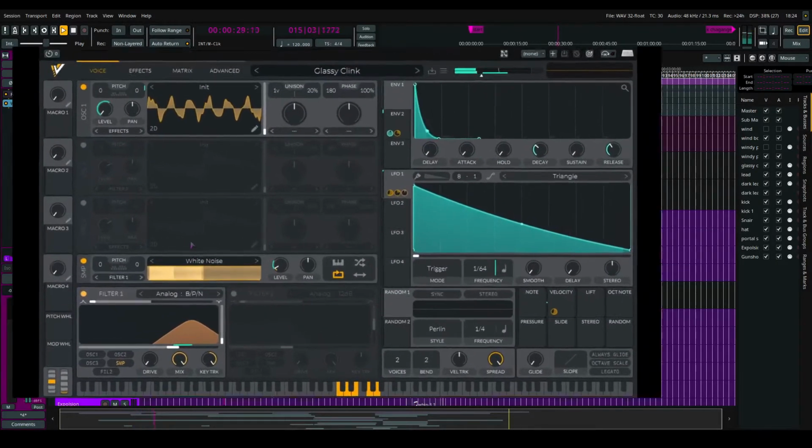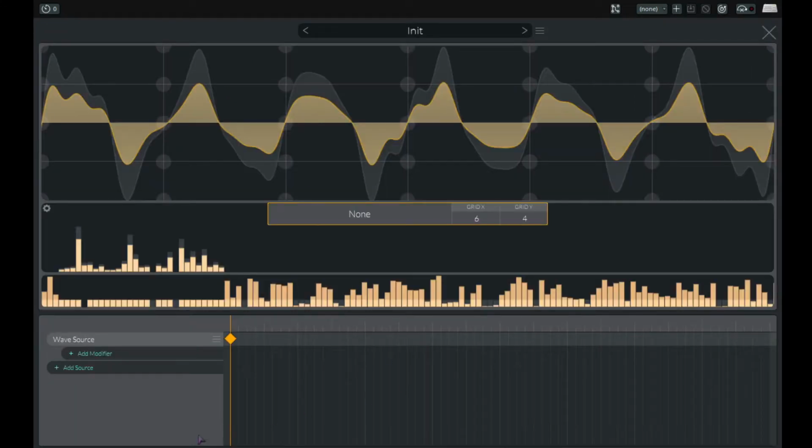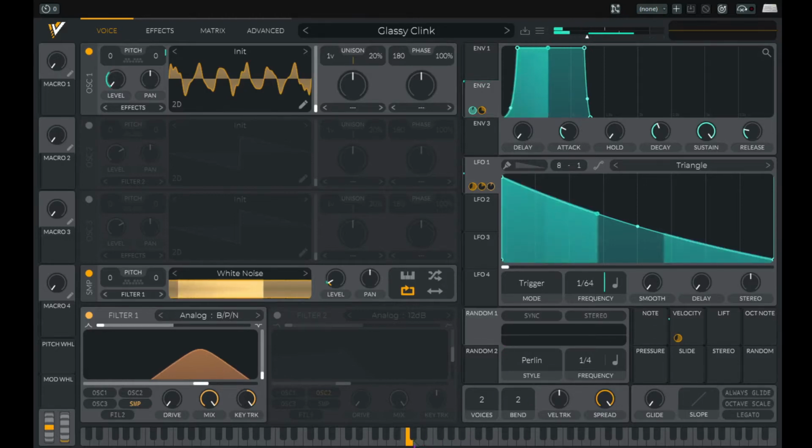The glass blink, I think, is rather interesting. It's also made in Vital. The initial wave source is a wavetable that I made by modeling after an actual recording of glasses plinking against each other. And then it's being turned on and off really fast by this LFO, and the speed of that is determined by this envelope, which makes sort of a really quick delay effect, like hitting something and having glasses bounce off each other.